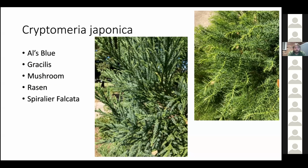And the one in the center is Owl's Blue, which even late in the year, as you can see, still has a blue cast to the needles, which, a lot of the cultivars billed as blue don't turn out that way for us. A lot of them tend to green out. I'm not sure what happens exactly to the wax that causes the blue coloration, but this one holds it pretty well, and extremely vigorous as well.